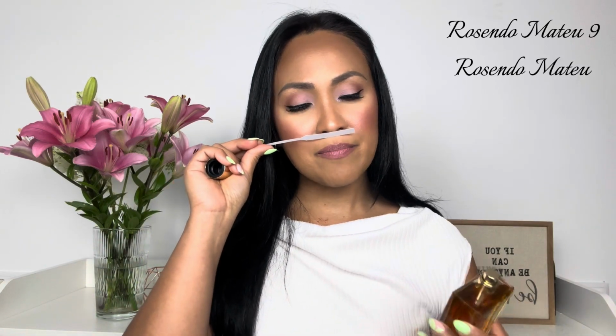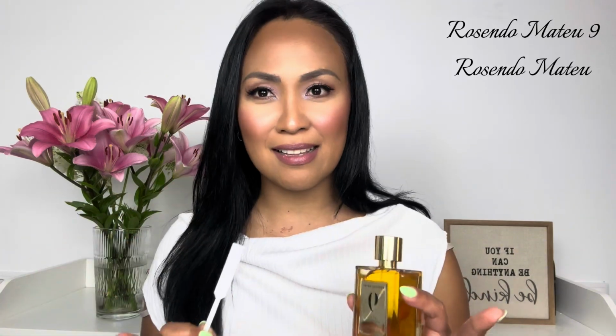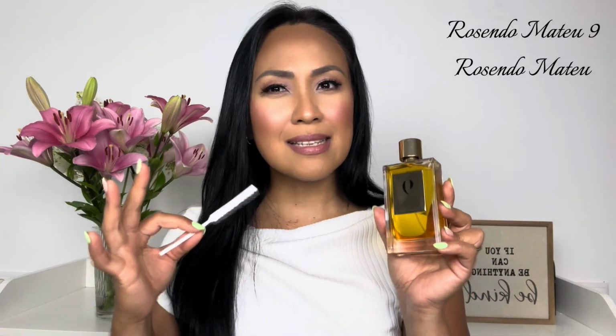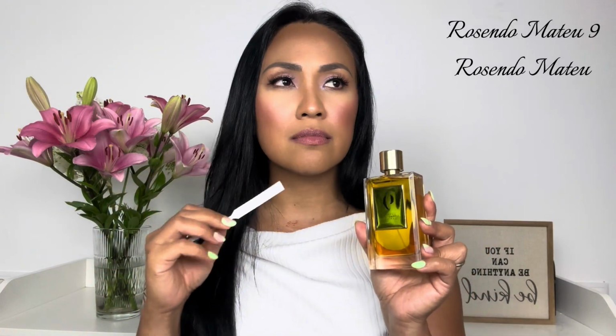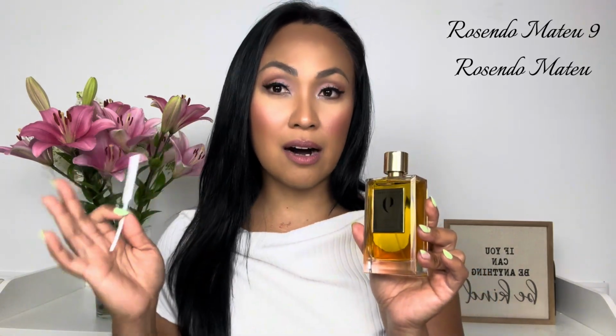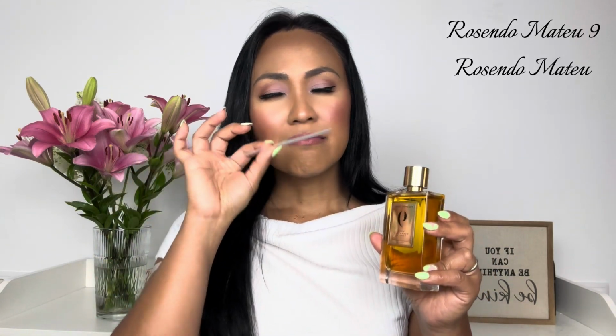Anyway, Rosendo Mateu number 9 is definitely giving ambery, musky, and vanilla vibes. That is the same as Rosendo Mateu number 5. It definitely reminds me of Rosendo Mateu number 5 because I get the same saffron, amber, and vanilla that are used in Rosendo Mateu number 5. So having said that, it is very bold, warm, and sexy.